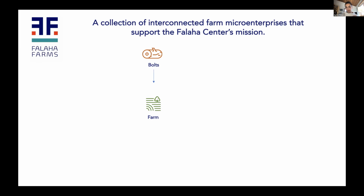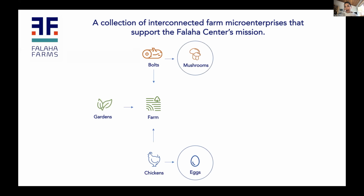We've got 100 bolts right now. I'm looking to double that in the next couple of weeks, actually, with some trees coming down here on the farm. The gardens, as well as the chickens, each of those things produces what you might call a high value product, right? The mushrooms themselves, the eggs themselves, and the farm itself produces experiences. These are all things that people will pay top dollar for, because they are high value, high quality products.